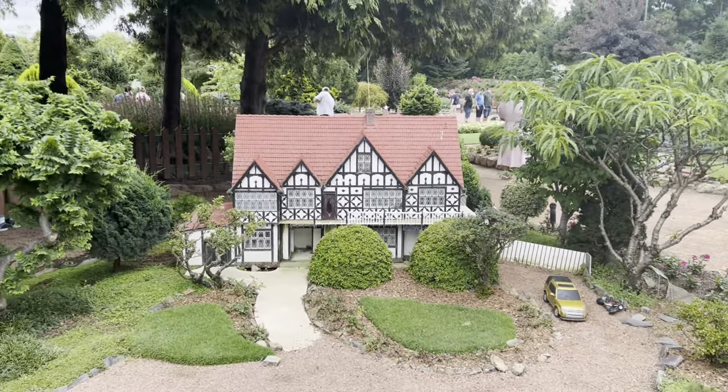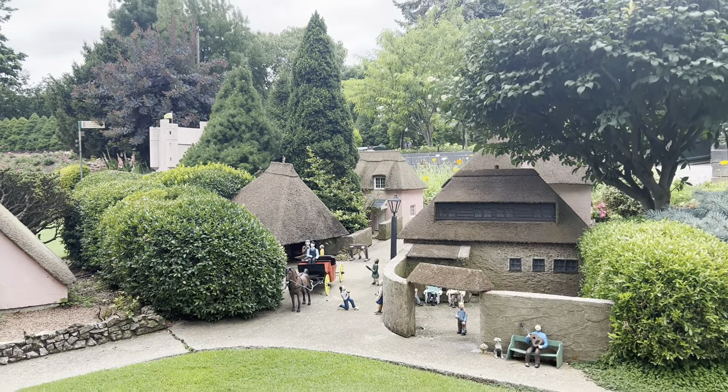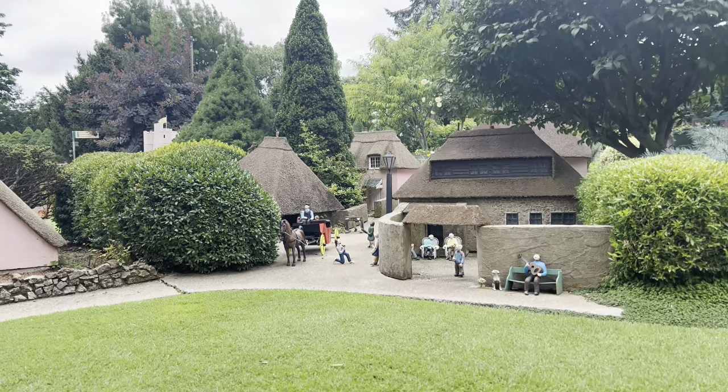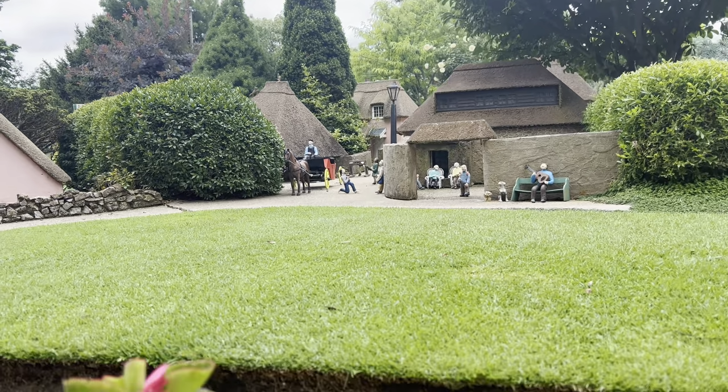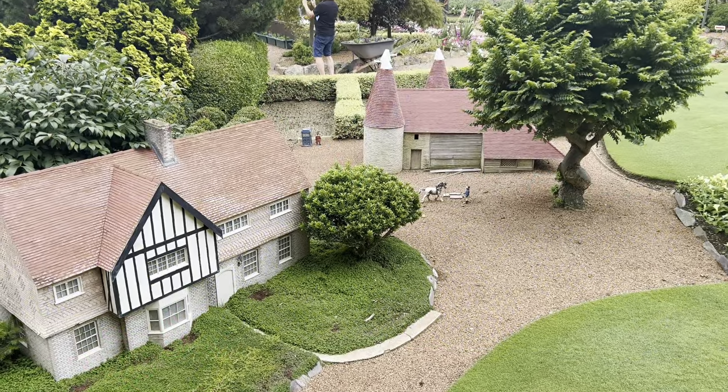This display comes together with a steam engine and a cable car that self-operates. We've managed to capture most of the displays and the views are just breathtaking.